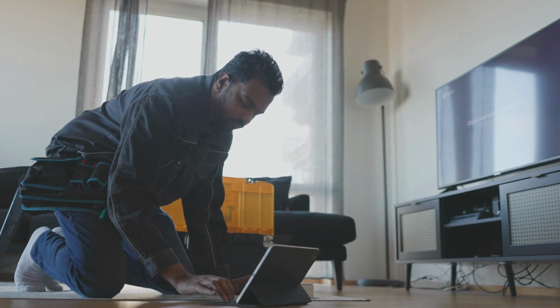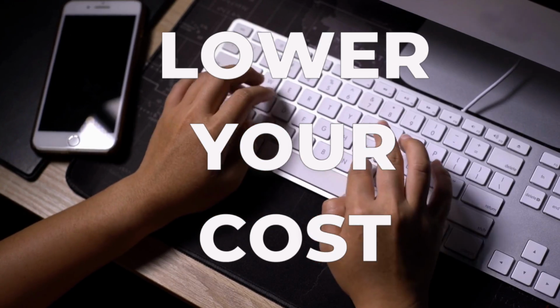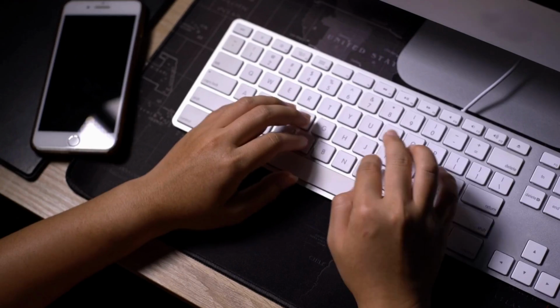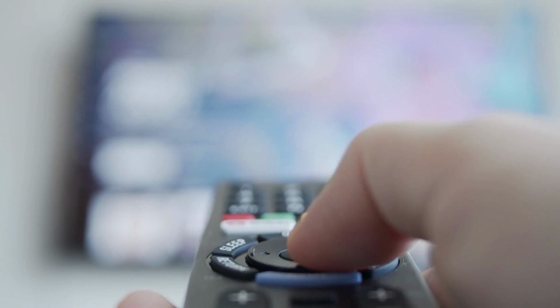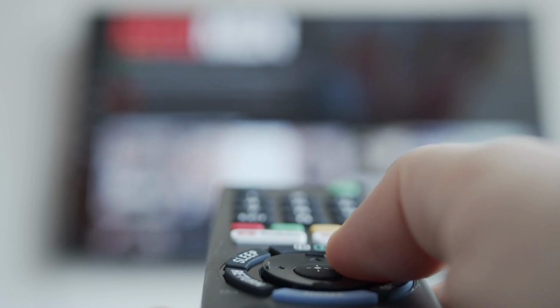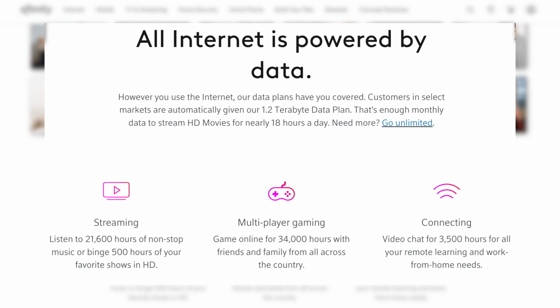So if cable is your only high-speed internet option, you may be able to lower your cost by switching to a different plan. A lot of people pay for more speed than they really need. Also, keep in mind that streaming is going to increase your data usage. Most households don't go past their internet data caps, if they've even got one. But this is something else to monitor.